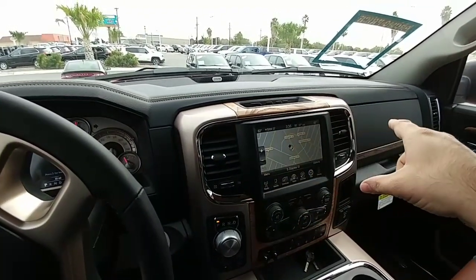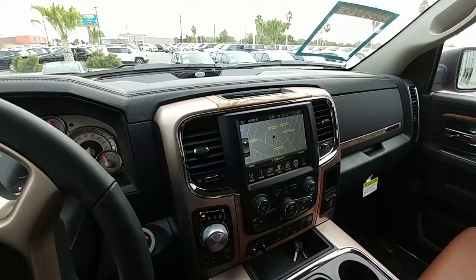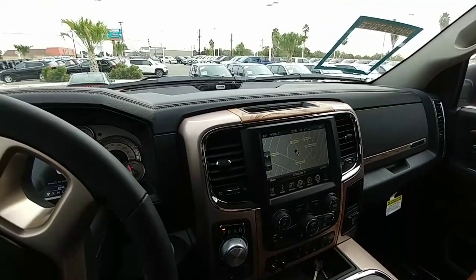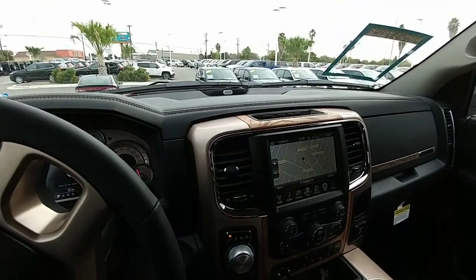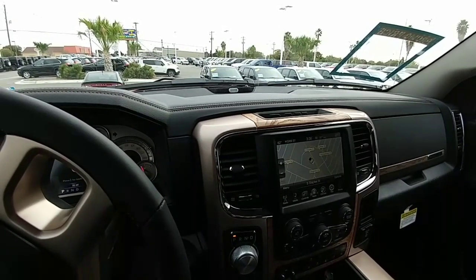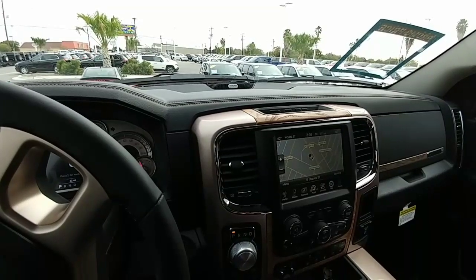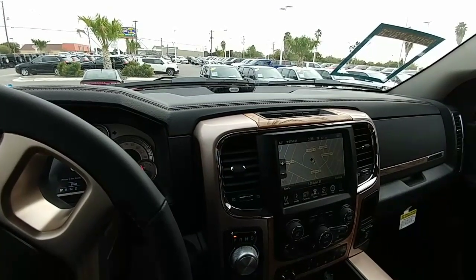Soft touch materials on the dash, the nice stitching throughout, the markings, everything in this truck make you feel as if you're driving in a luxury half-ton truck. One of the biggest perks is that you're not going to really find another manufacturer that has a half-ton truck that's this well appointed with the discounts that Ram offers.